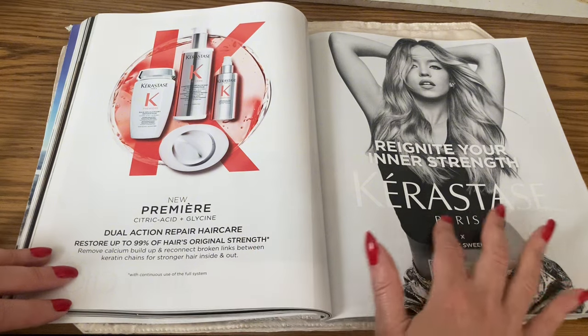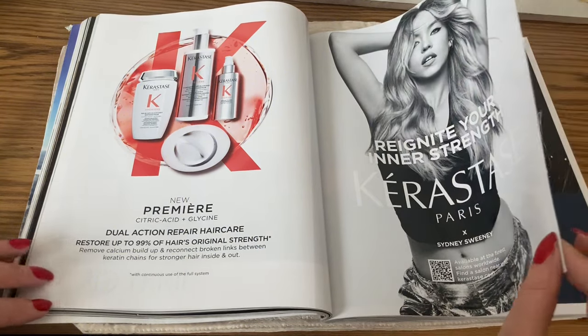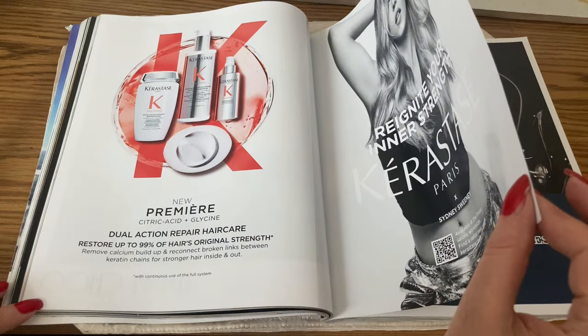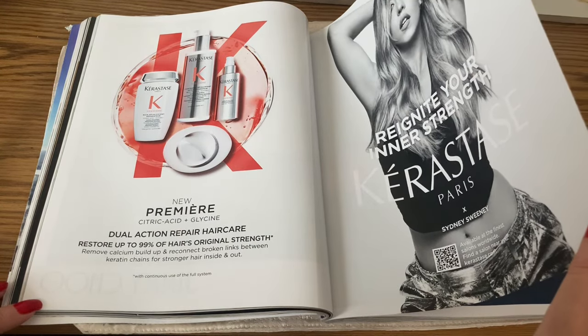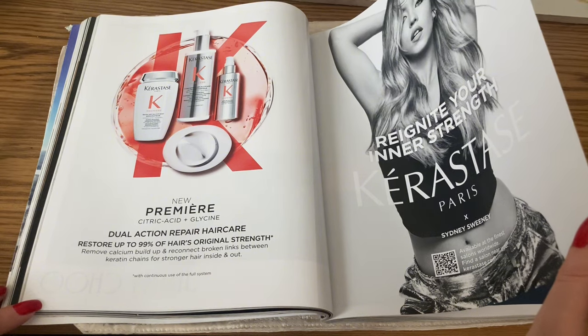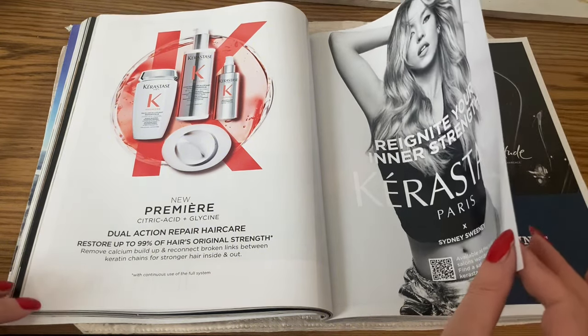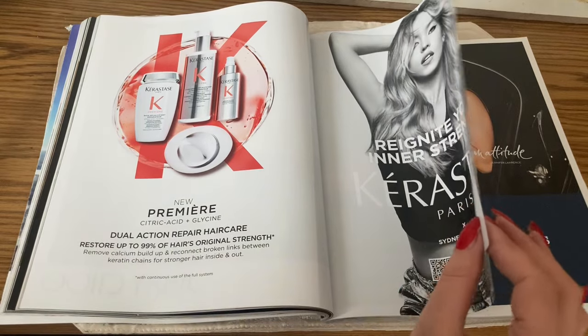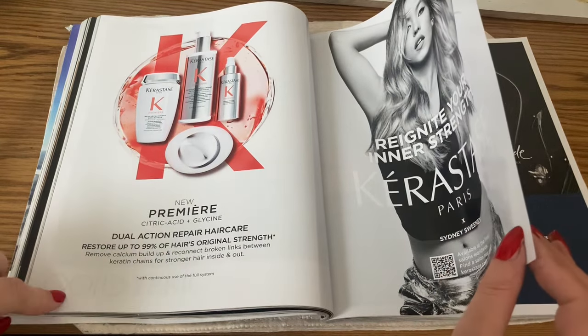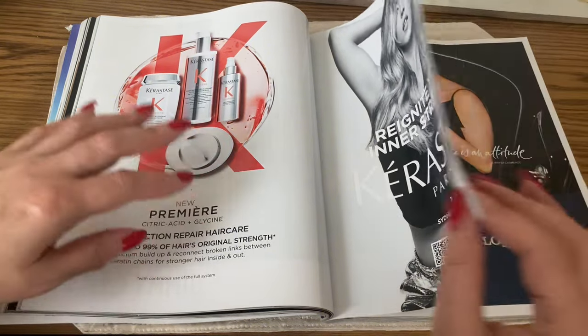We have an ad for Karatace Paris. This is Sydney Sweeney. Citric acid and glycine. This is for hair. I might have said skin. Remove calcium buildup. What would that be from? Water. And reconnect broken links between keratin chains. That is a bold claim. I wonder if it really works.